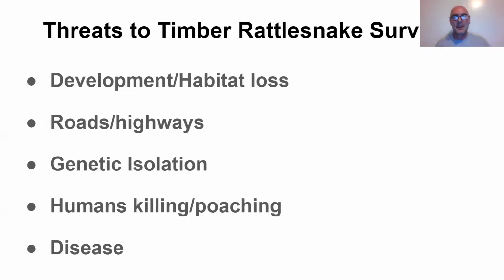All right, even though most of the poaching is done on timber rattlesnakes, there's still major threats to their survival. Probably the worst one is development habitat loss. And this is why the Appalachians are their safe haven on the East Coast, because you can't build developments or shopping centers on mountains. That's the saving grace of the timber rattlesnake, I think.